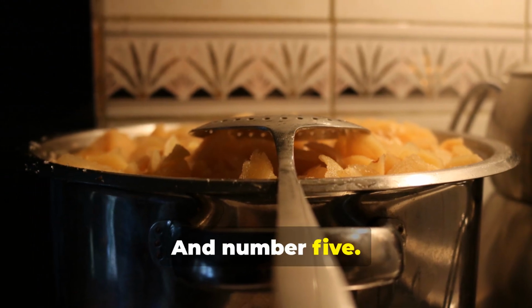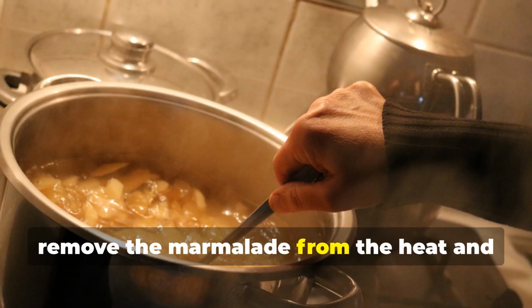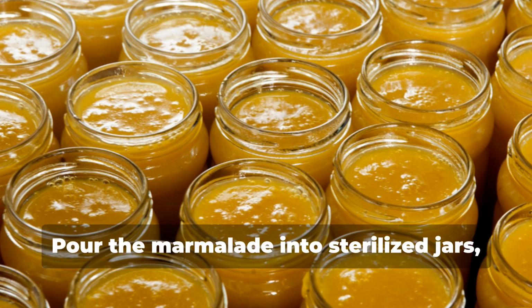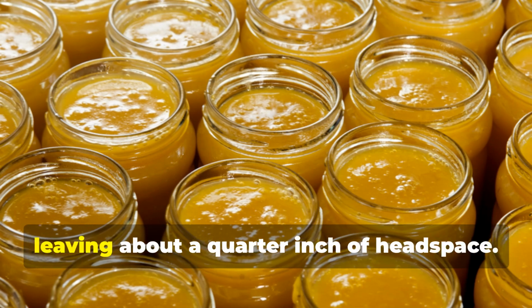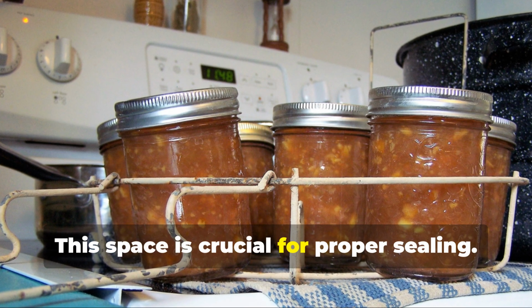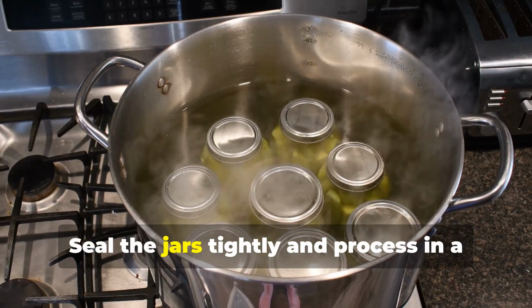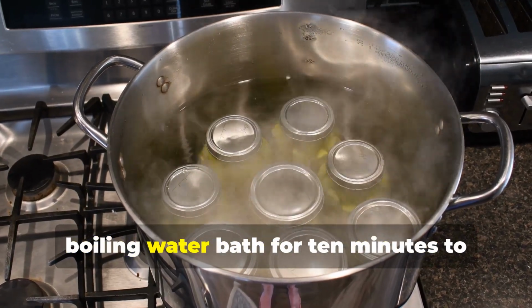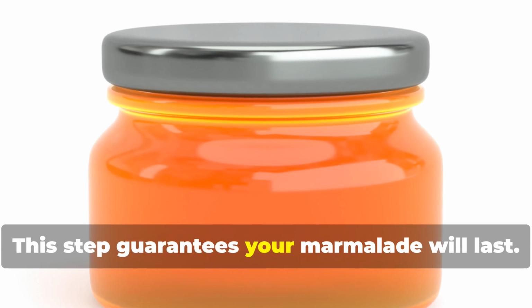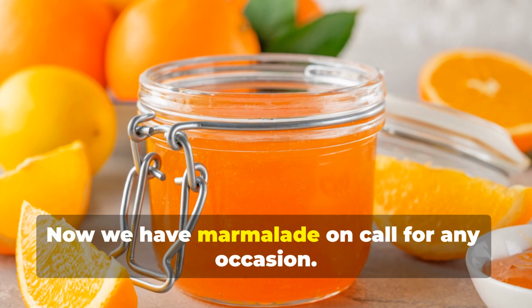And number 5, once thickened, remove the marmalade from the heat and let it cool slightly. This makes it easier to handle. Pour the marmalade into sterilized jars, leaving about a 1/4 inch of headspace. This space is crucial for proper sealing. Seal the jars tightly and process in a boiling water bath for 10 minutes to ensure preservation. This step guarantees your marmalade will last. Now we have marmalade on call for any occasion.